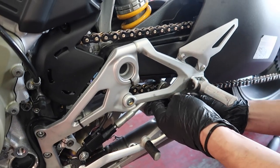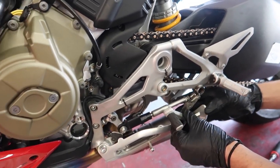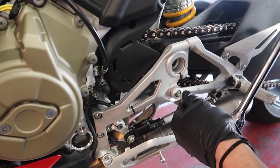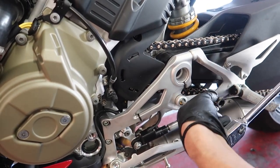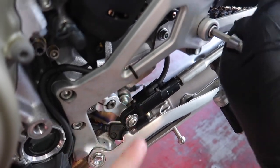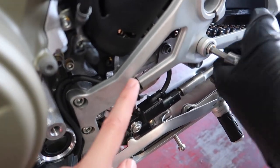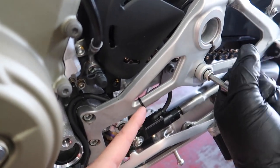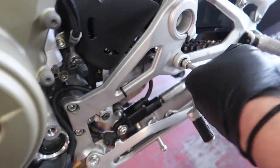He already started disassembly. One nice thing about the Streetfighter, there's no fairings that we have to remove, which is nice. It's just a little bit extra steps we don't have to take. But I was telling him, is this a freaking zip tie right here? Came from the factory? They couldn't figure out a better thing to do there? They're just like, you know what? Hey, Mario, zip tie that.